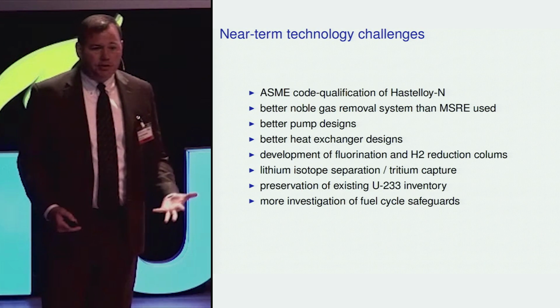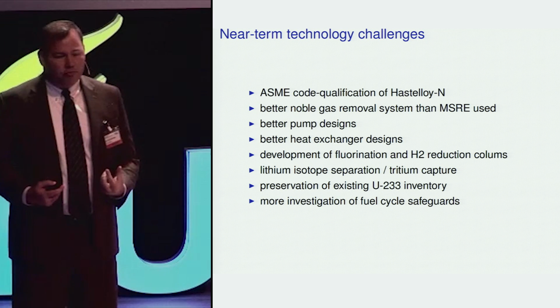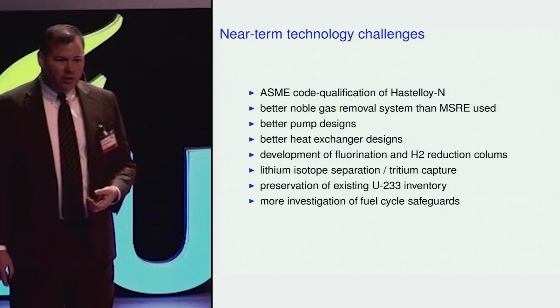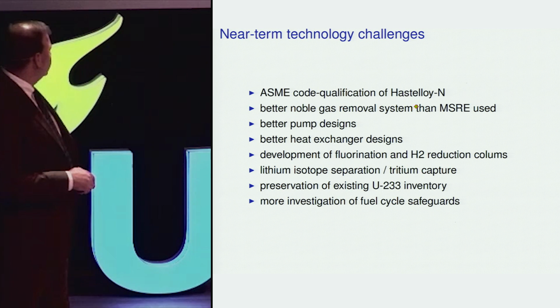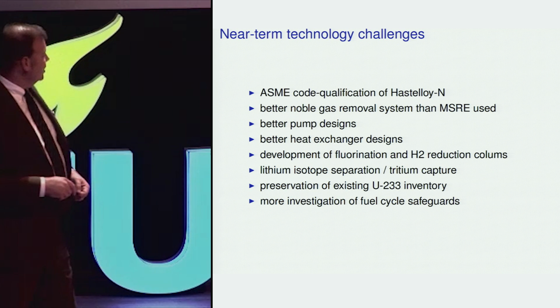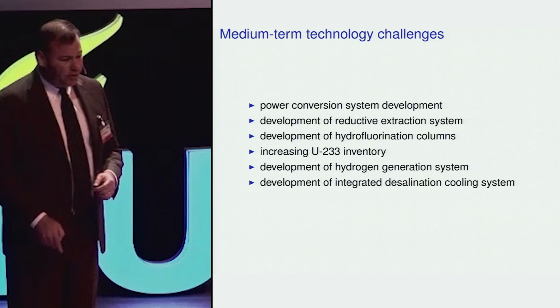Now, of course, there are challenges that remain before us before we're going to be able to build these reactors. Obviously, we need to get the materials code qualified. We need to work on almost every system of the reactor because the work was set down, as I mentioned, in 1974, and only recently, at small scale, has it been picked back up again. Several key issues that I would really like to call attention to. We need to be able to isotopically separate lithium, and that's in order to reduce the amount of tritium production. We need to preserve our existing uranium-233 inventory. As modest as it is, we need to be keeping it. And we need to have a greater investigation of fuel cycle safeguards for this system. I'm confident they can be implemented, but there needs to be a lot of work done on that.